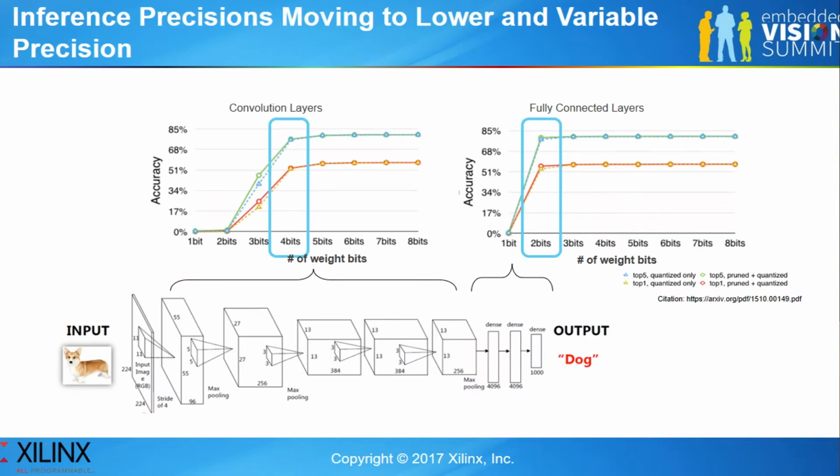Here's another slide, again coming from a published paper by Hong and Delhi in one of the conferences. It's showing that if you take AlexNet, 4 bits are good enough for convolutional layers. You don't really need more than 4 bits to capture the accuracy. Whereas for the fully connected layers, you only need 2 bits, and you can get the same amount of accuracy. So the point really is that people are moving from 32-bit precision to lower precision, 8-bit, 4-bit, and 2 bits. The other point is that different layers in the network, the convolution layers versus fully connected layers, can be executed at different precisions, for example here 4-bit and 2-bit, and without loss of any accuracy.